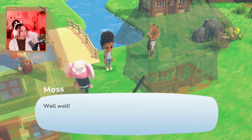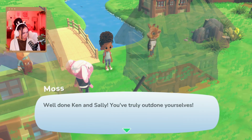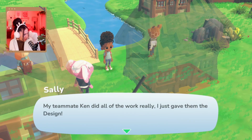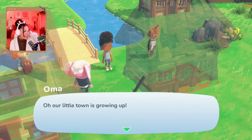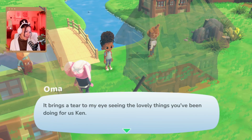I like that. Well, what a magnificent bridge. Well done, Ken and Sally. You've truly outdone yourselves. My teammate Ken did all of the work, really. I just gave them the design. Oh, our little town is growing up. It brings a tear to my eye seeing the lovely things you've been doing for us, Ken.